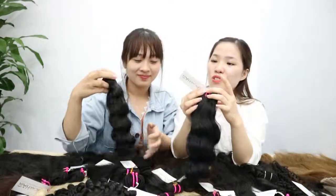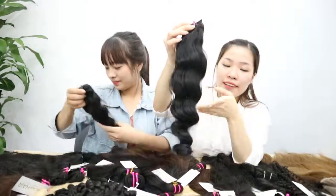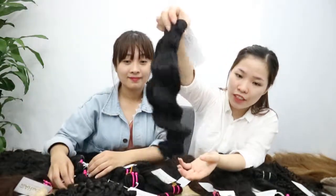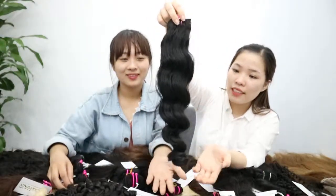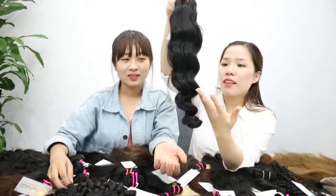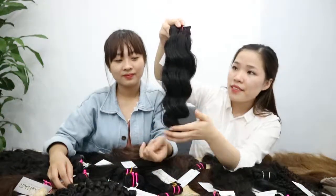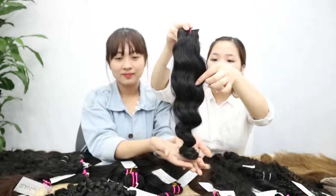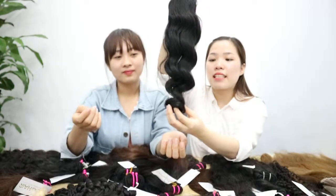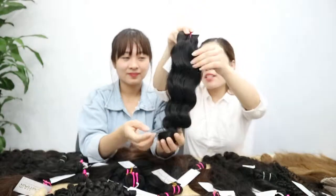And another one I want to show you is double ocean wavy. This is one of our new arrivals. You can see it's very beautiful curves, right? It's quite similar to hot steam wavy, but the ends are rougher than hot steam wavy. You can see it from the top and in the middle. It's quite similar, but you can look at the ends. The ends are rougher than hot steam wavy. And this one is 20 inches.